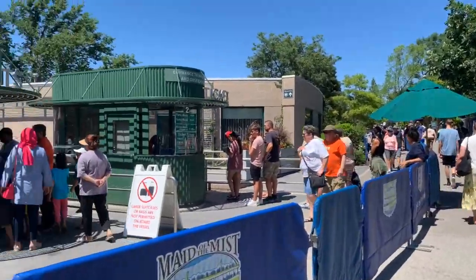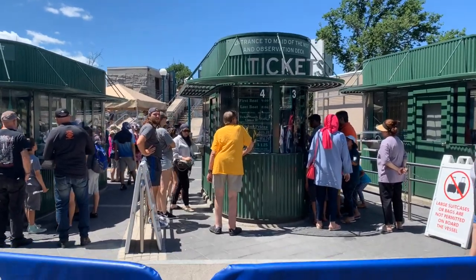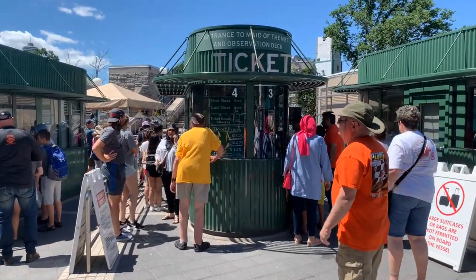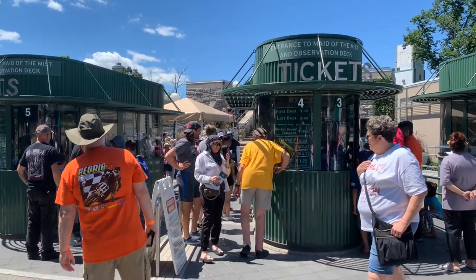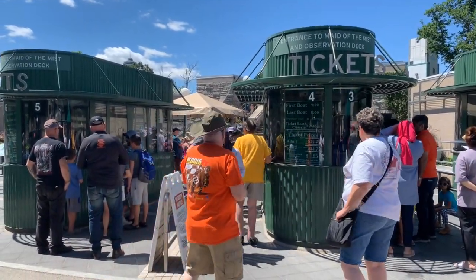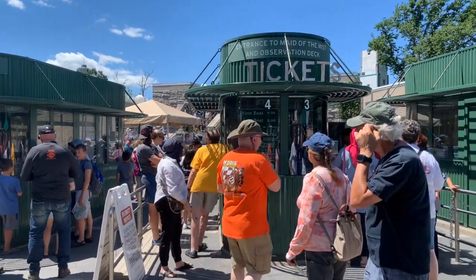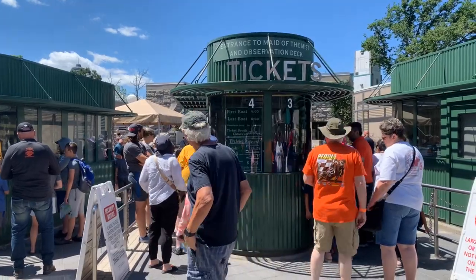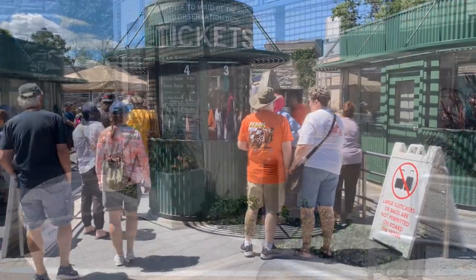Oh, you need tickets. Entrance to Maid of the Mist and Observation Deck. Tickets for the boat, and then oh, there's the boat price. It's $25 an adult and $14.75 a child. It's $1.25 to go to the observation deck.